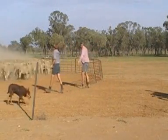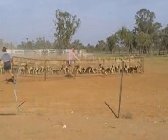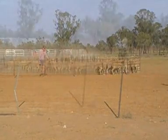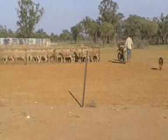This fencing is all individually made, and they can be transported on a purpose-built trailer to any one of the 4 properties to load sheep. They're all on wheels and very easy to manoeuvre for the size of the yarding at the time.